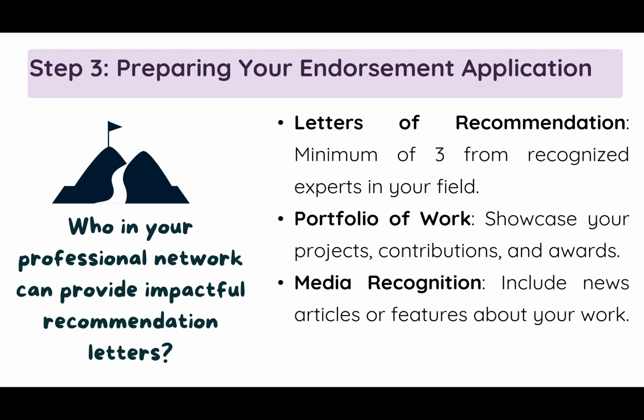So now we go on to preparing your endorsement application, because this is the most important part of your application. You need letters of recommendation. This is where many of us used to fumble. This is where many Nigerians fumble. Many of us have people, but we don't build relationships.